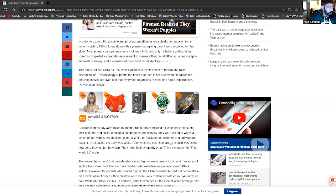In order to explore the possible impact of parents' attitudes on a child's compassion for a minority victim, 190 children, along with a primary caregiving parent, were recruited for the study. Most primary care parents were mothers, 177, with only 12 fathers participating. It's one off. I wonder what the other one is. Non-binary? Who knows?